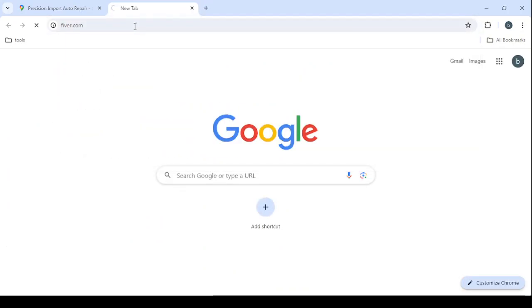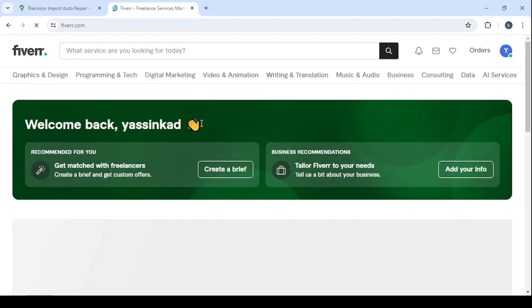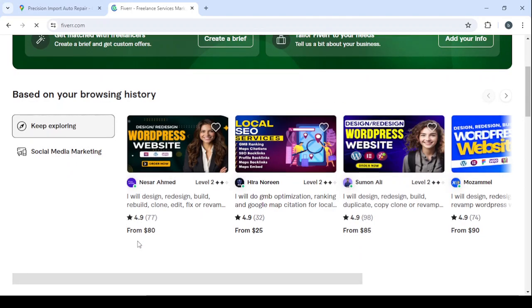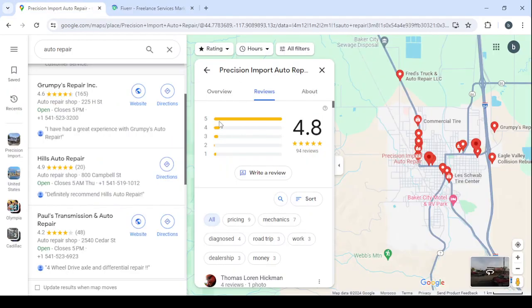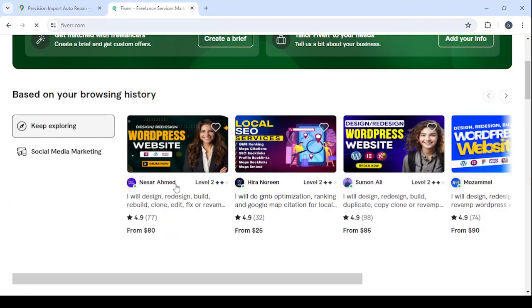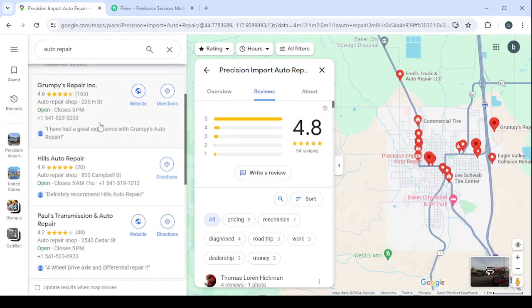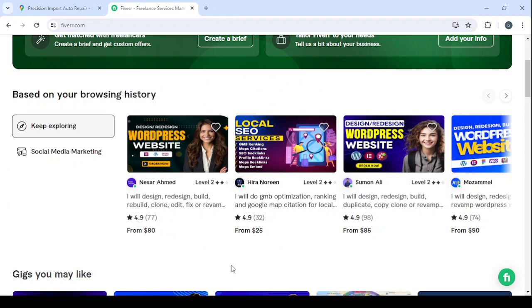Fiverr.com here, which is a platform where you are going to hire a freelancer to deliver that service instead of you. So here, let's wait for it to load, and I'm going to show you the freelancers that will be able. So for example, this one here will design a WordPress website for only $80. So if we got paid $150 from this business and we pay the freelancer $80 to deliver the service, we would be left with $70 profit without even learning the skill or delivering the service ourselves. And if you apply that method, if you can just land 2 clients daily, that's a lot of money that can be made over a week or a month.